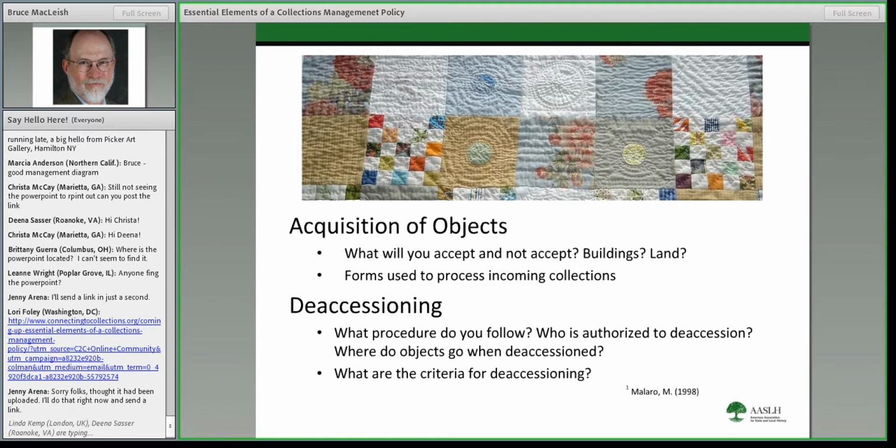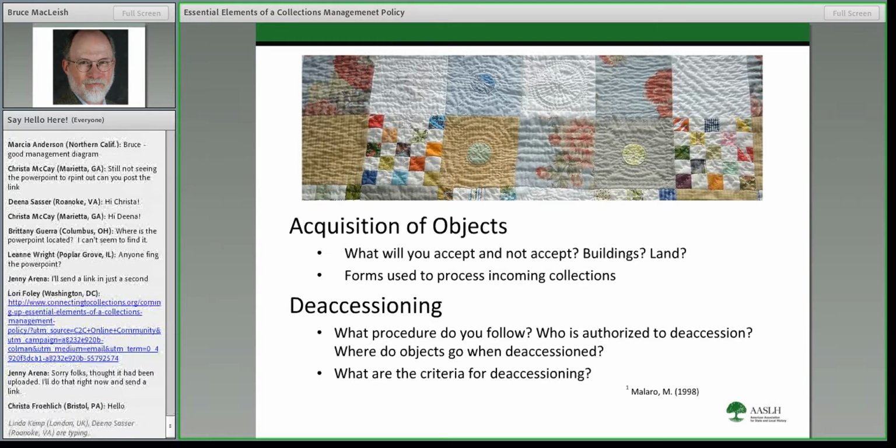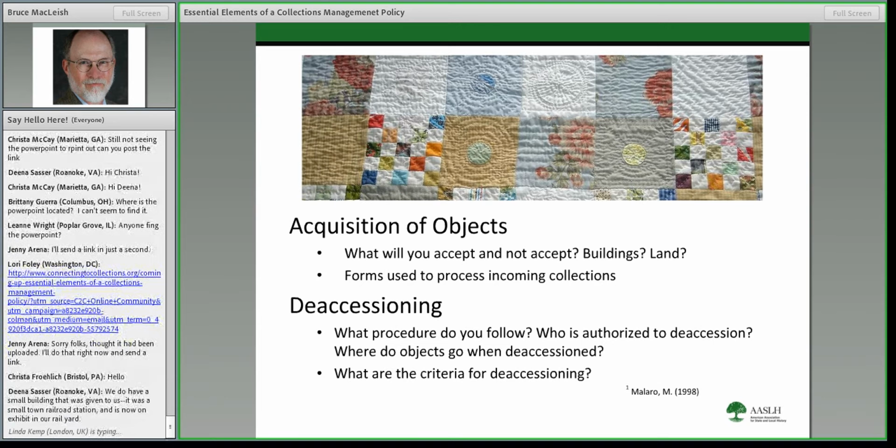Deaccessioning, always a frightening topic, to say the least. Once something goes out the door, it's gone forever, and you've got to be awfully sure that you're not going to be viewed as the person who really made a big mistake in the museum. So again, what procedures do you follow? Who is authorized to deaccession? And generally, this chain of command there, that's quite important.